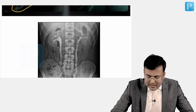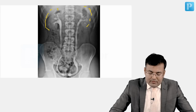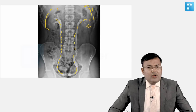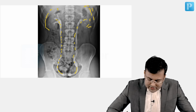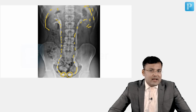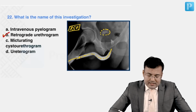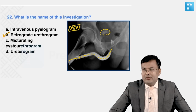How does IVP look? Here you can see an intravenous pyelogram, you can see the outline of the kidney, the dye is going into the ureter. What you can see is bilaterally the ureters are dilated, there is hydroureteronephrosis, and you can see the terminal part of the ureter is cystic and dilated. So this is bilateral ureterocele. This is an intravenous pyelogram. So if you see the question again, what is the name of the investigation? That is RGU, retrograde ureterogram.